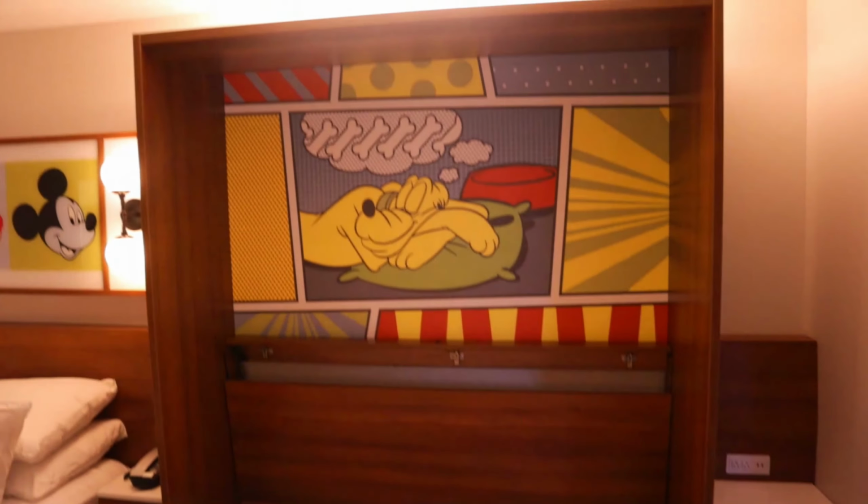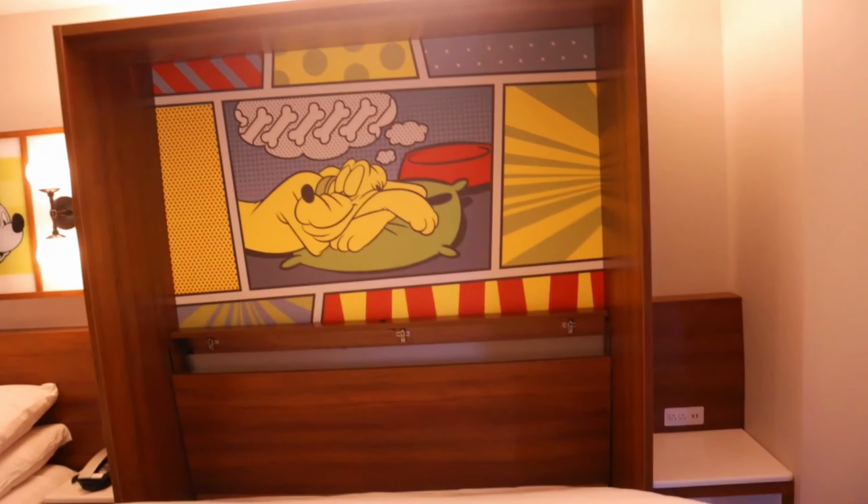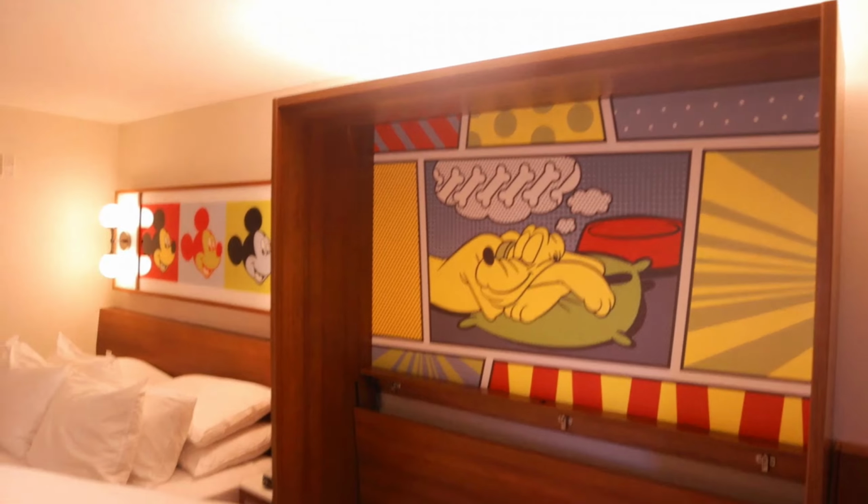A hidden secret, which Tara pointed out and I completely missed, is that the table doubles as a Murphy bed. I don't know why this blew my mind because there are Murphy beds in other Disney resorts, but I thought it was really cool and a nice touch to create at least more spacing. And the table actually came in clutch because that's where we had our breakfast. So it was pretty cool like that.